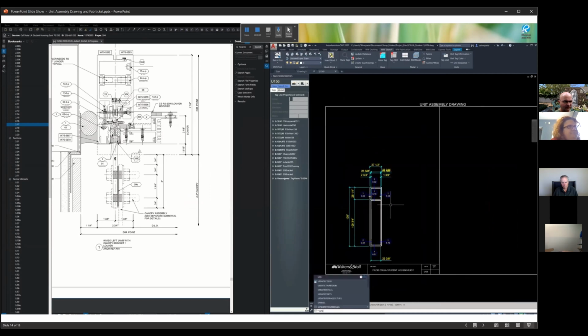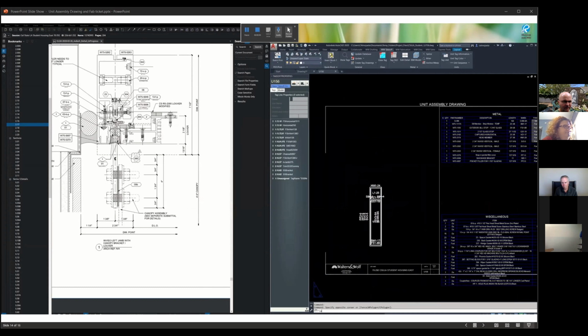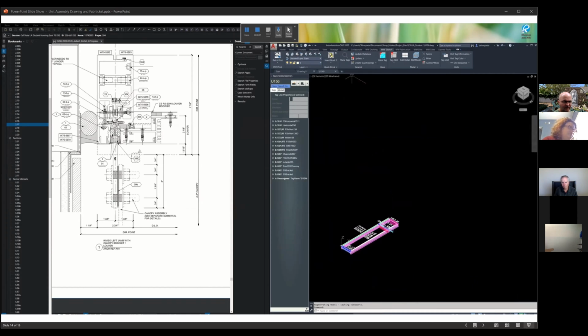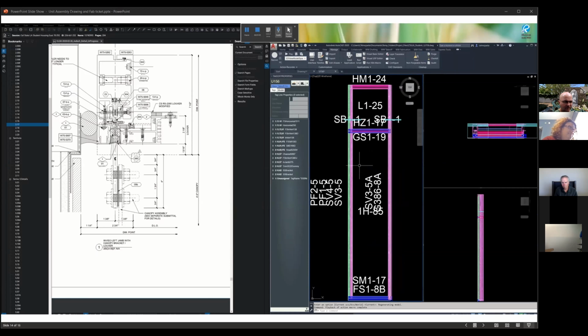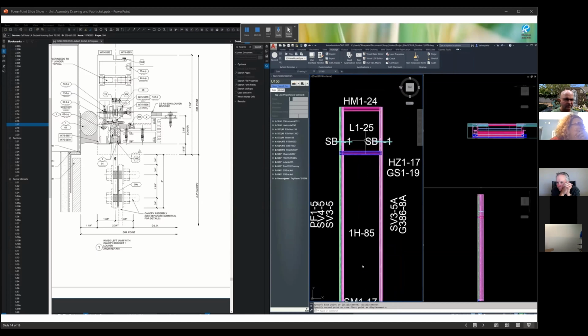So I'll run UPD on this unit drawing. We can see that there are a couple of misplaced items in space. Part of the stage is to verify if the correct parts are in the correct location with the correct length.